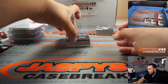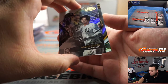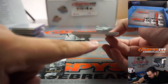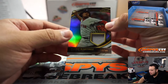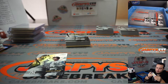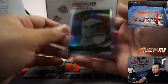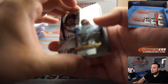All right, this is the one that Nick said had a double hit. So let's see what this is. This is either a relic or a piece of gold. Either one. And it is a Pedro Martinez. And it looks like a little bit of the card is sticking up here. Just a little bit. I know it's more noticeable with the foil on top, but just the way it came out. 9 out of 50. Boston Red Sox, going to Rick. So that was a little bonus hit there.